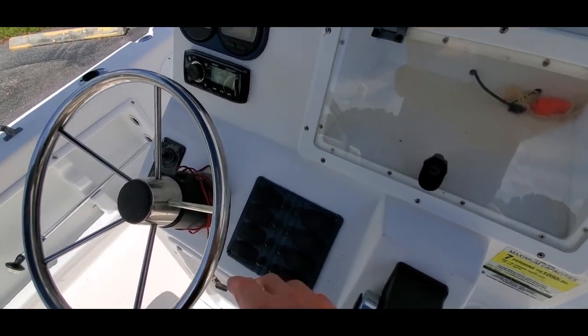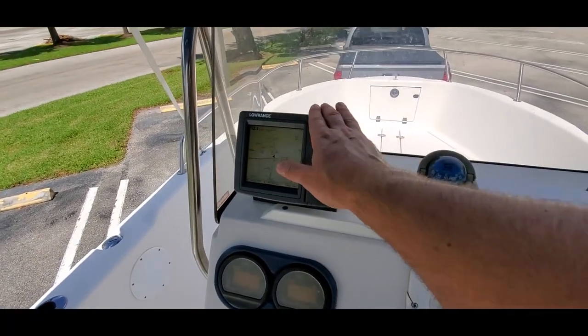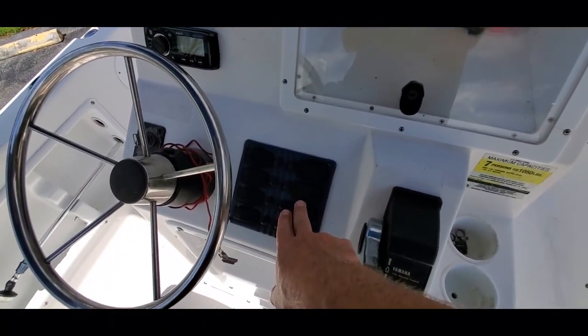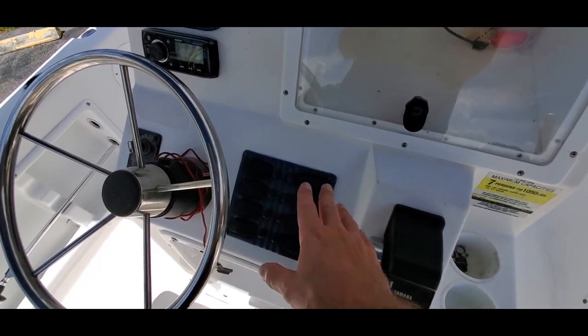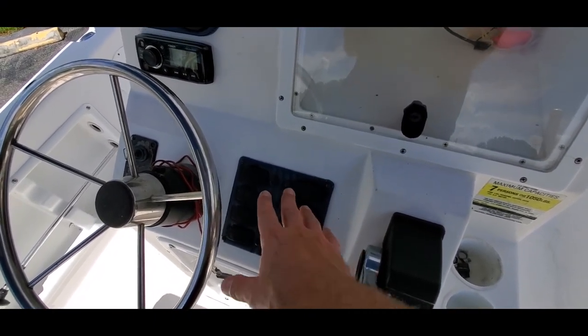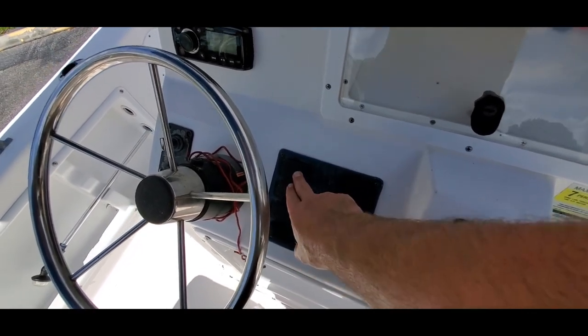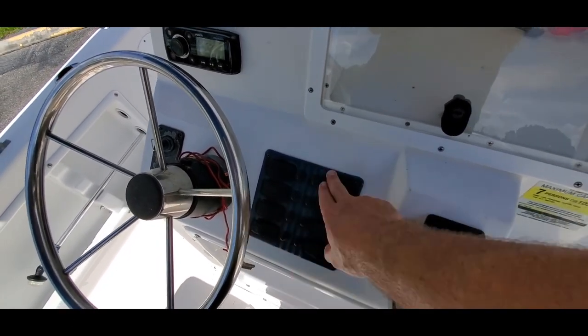The engine runs great. Our stereo is great. Our Lowrance GPS and fish finder is great. You might have to spend a little time going through some of these 12 volt switches. Might be a fuse or something very basic. Plan on maybe a day, and then I would recommend either getting some stickers, which they sell online, or new faces just for these rocker switches because they are sun faded.